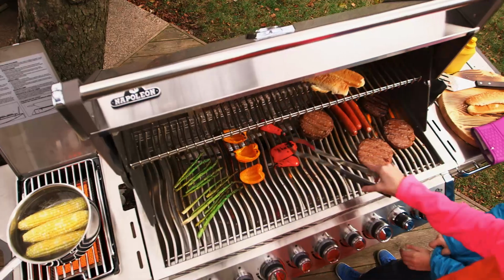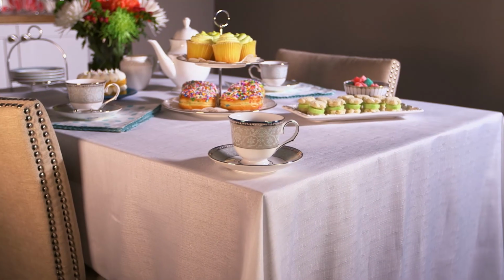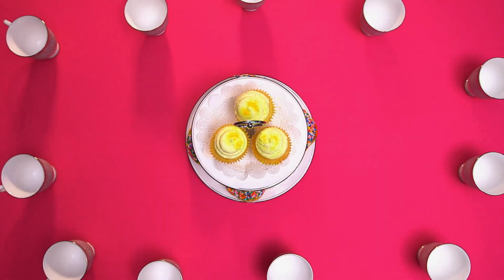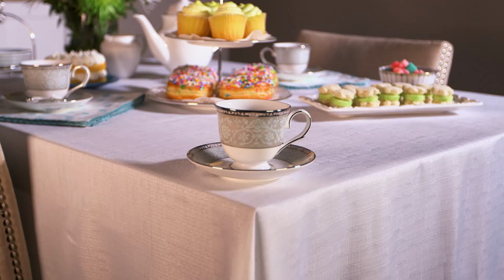Good. Saving the world is hungry work. Oh, Muffy, there's nothing quite as calming as a warm tea. But what would tea be without a cup and saucer?